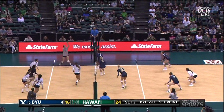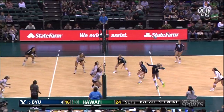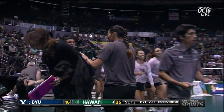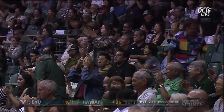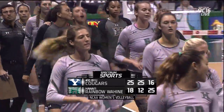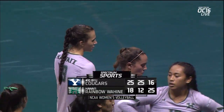Aloha ball for Hawai'i in the third. Maglio. The block right there is Lake. Outside, Miller, cross court and wide. No touch. And how do you figure Hawai'i getting trounced through the first two sets, comes back and wins demonstratively in set three, 25-16. How much more do they have? Can they keep the momentum going? Set four coming up.